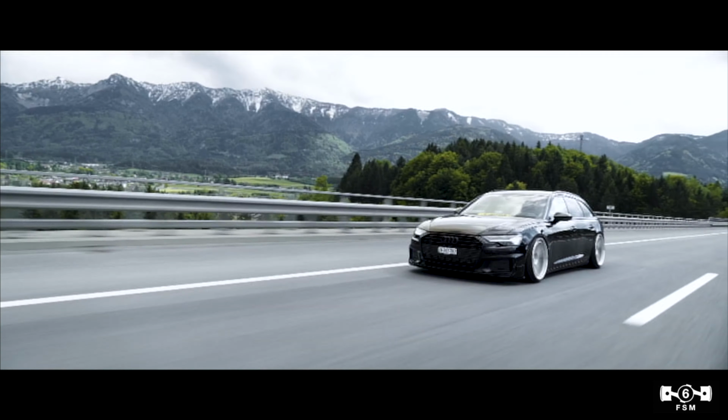We're back with one of the most coveted and mysterious cars you may not even know existed, the Audi RS6.